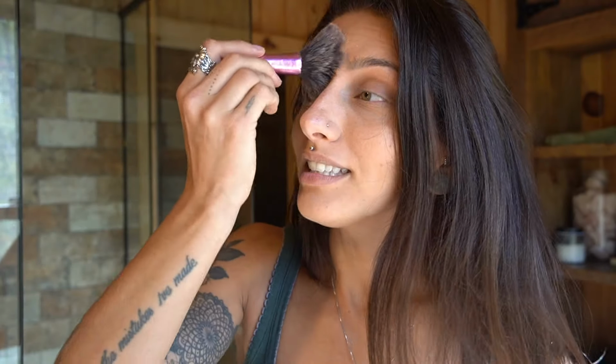So we're doing significantly less bronzer than the past. Like I said, my face is lighter than my body, so I'm just trying to get that tan cohesive. I almost feel like I should move the camera.